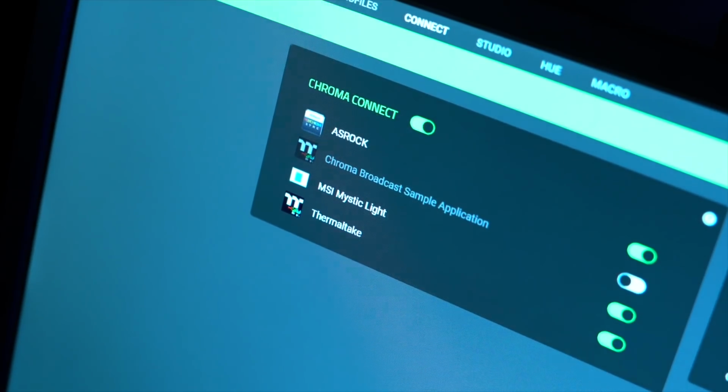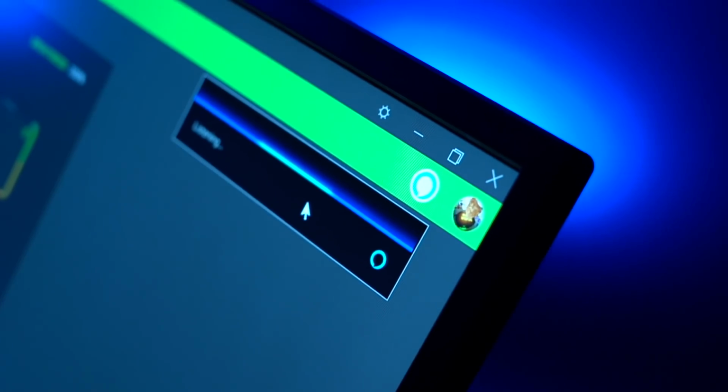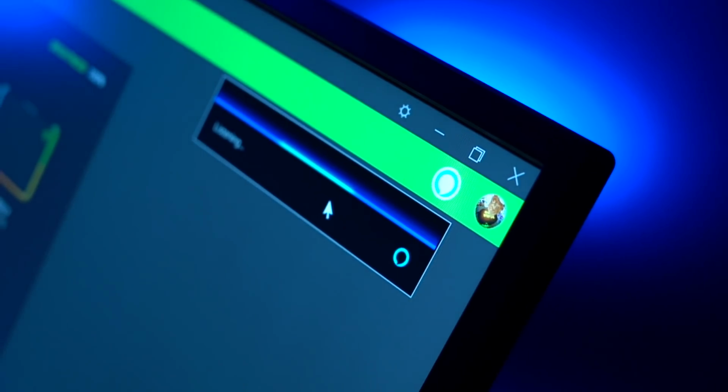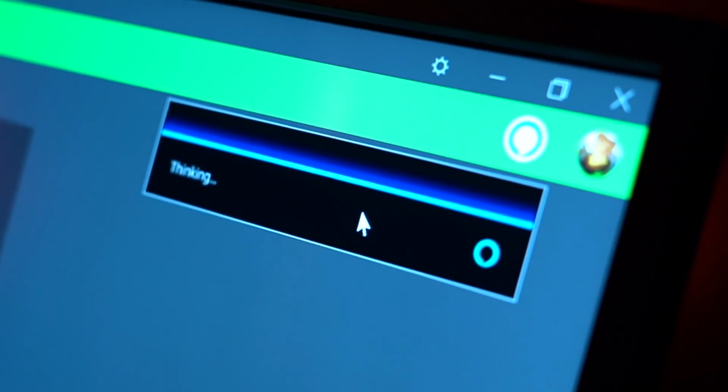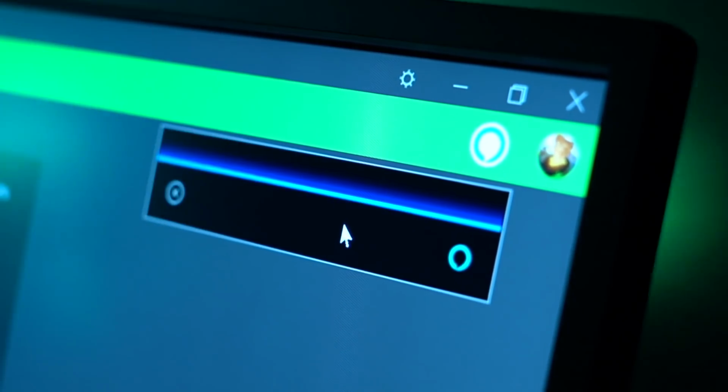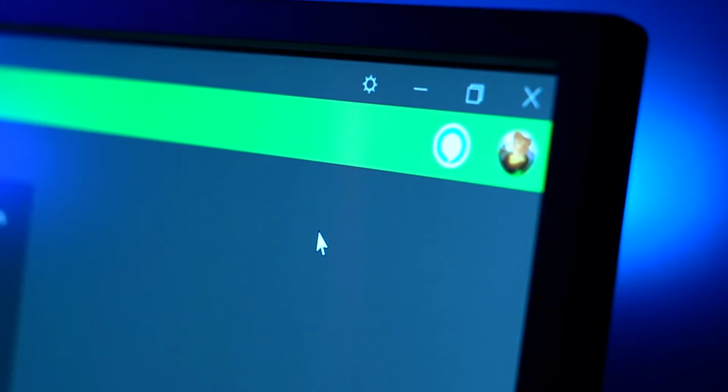And then how that kind of ties into Alexa on your Synapse is you can just simply say, Alexa, make my PC all green. Or like, Alexa, turn on party mode, and then your PC's gonna go crazy, showing off different RGB colors, all that wave effect.